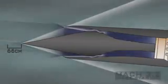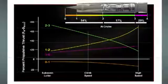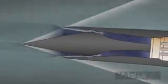It's at this speed that the J58 turbo ramjet has its maximum fuel efficiency, with the pressure recovery at the inlet doing most of the air compression work for the afterburner.